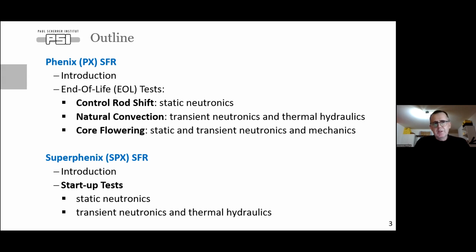This is the outline. So as mentioned, it's two reactors, smaller Phenix SFR and bigger Superphenix, both located in France. So for both, I will make a short introduction, and then I would like to present to you 5 sets of data for Phenix. These are end-of-life tests.